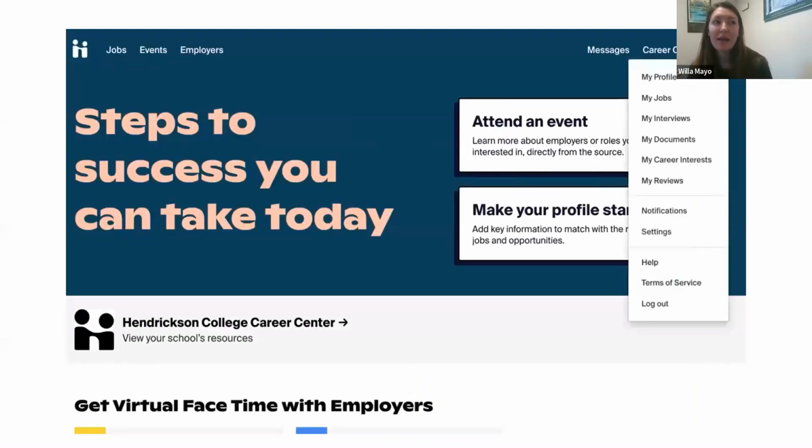If you do want to edit your career interests or your profile or anything else at any time, you can always do that. This is what the main Handshake page will look like if you log in. If you go up to the top right corner, you'll see your initials. It says ST, but it'll say your initials. You can just go down to My Profile or My Career Interests, and you can edit those pieces as often as you want. So don't feel like you're stuck with whatever you choose the first time.